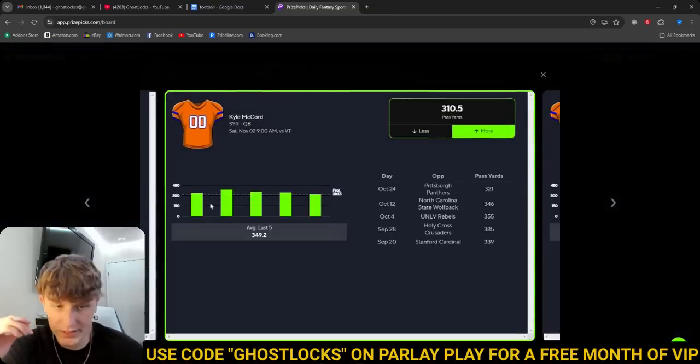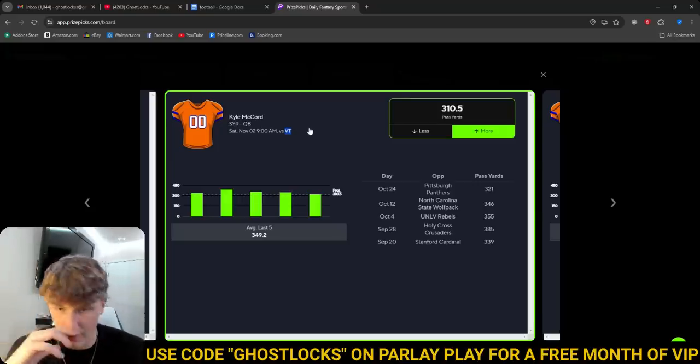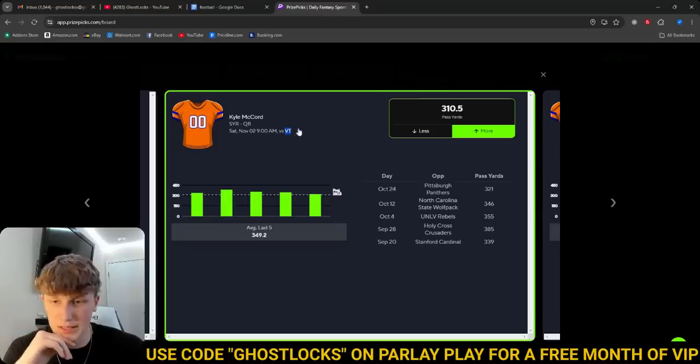Seems like a lot, but obviously he's hit it 5 games in a row. I think he's hit it every single game this season. He's playing Virginia Tech. Decent passing defense, not the best passing defense. Obviously, Cam Ward, one of the best quarterbacks in the country, if not the best quarterback in the country, had, I want to say, 350 plus against them. So I really like Kyle McCord over this 310 passing yards.